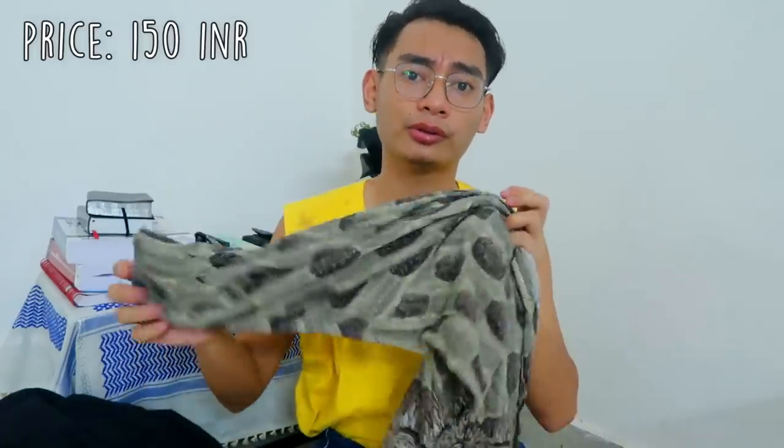So I got this around 3 to 4 months back, no, 4-5 months ago, around January. I got it in January, I guess, but I never wore it. I exactly paid 150 for this as well, which is a good deal. Yeah, so look at this print. It's very unique and something that we don't really get in the common stores. This is also a thrifted item.